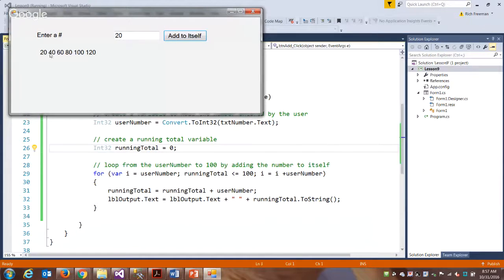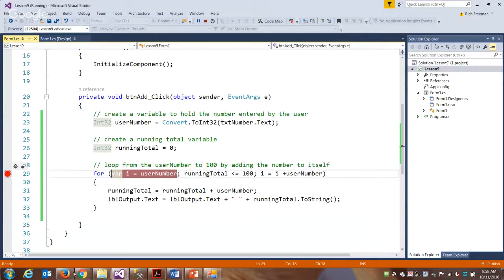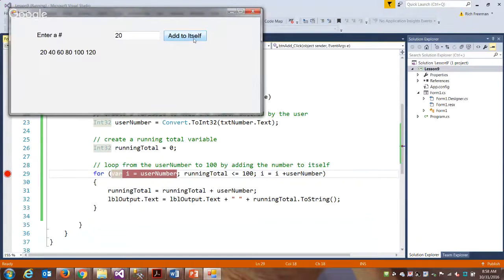Each time we go around, there's one problem with our logic. It works right except for one thing. We want it to stop at 120. Sorry, we wanted to stop at 100. So let's look at what happens.